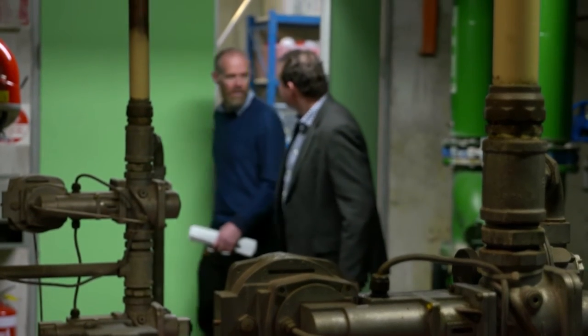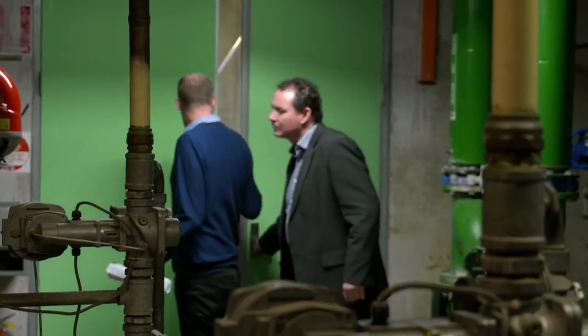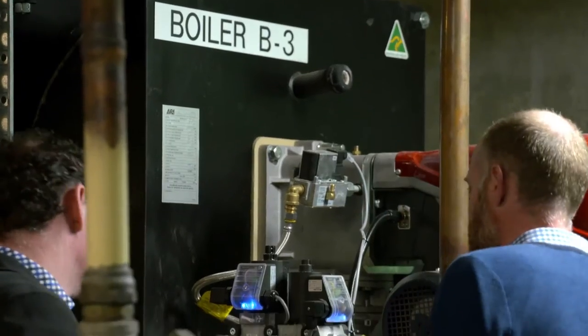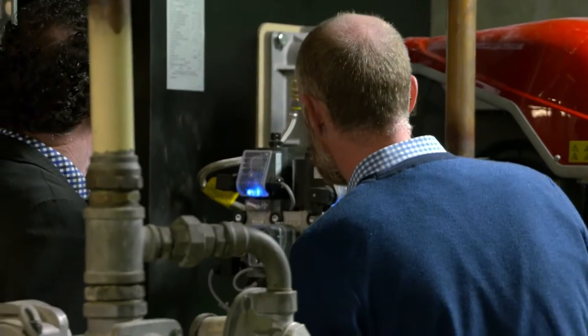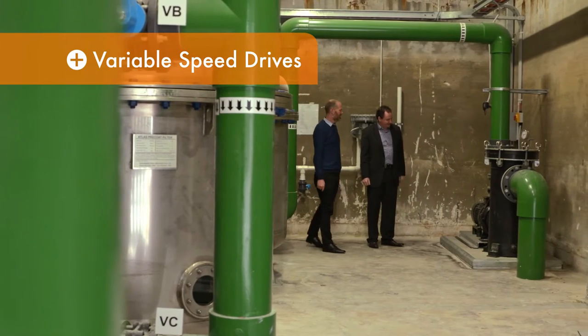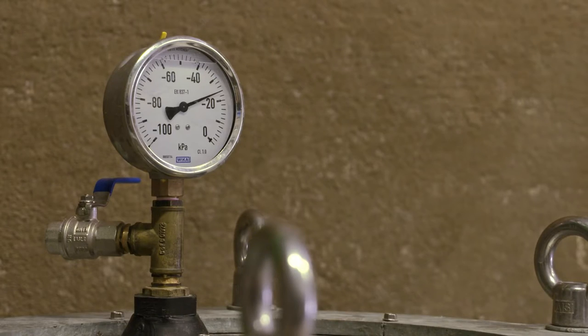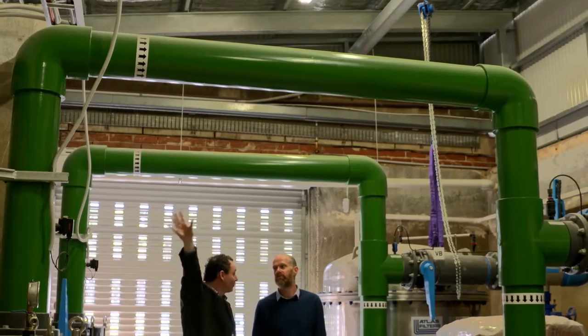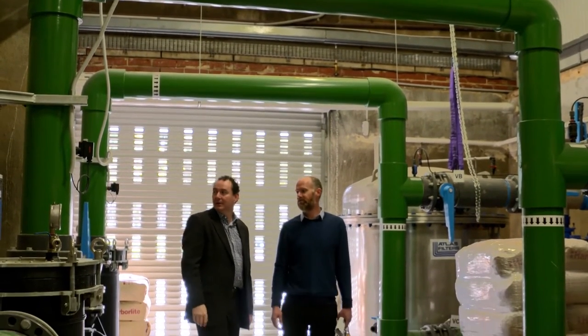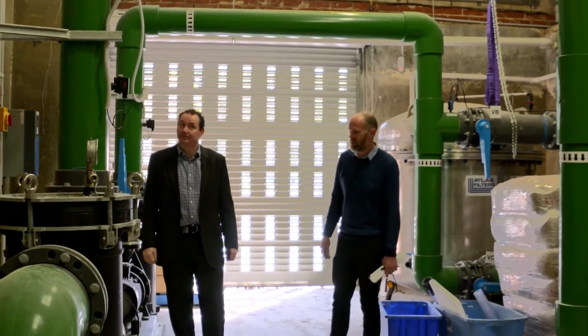We've installed a new high efficiency boiler that is a lot more efficient than traditional boilers and the boilers that have been installed in here, which were 25 to 30 years old. We've also installed variable speed drives, which allow us to much more closely control the power usage of all the pumping equipment, which is associated with a huge amount of the electricity consumption within the facility.